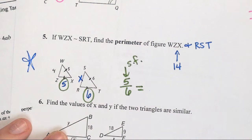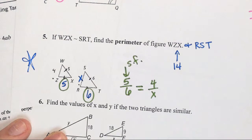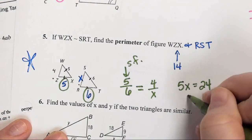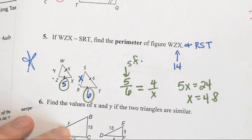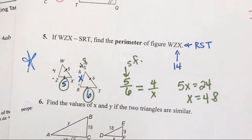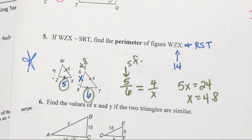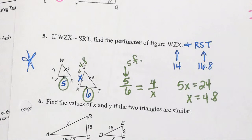I set it equal to 4 over x. I cross multiply and I get 5x equals 24, and it's okay, you got a decimal, x does equal 4.8. So since this last side is 4.8, to find the perimeter, you would have to add all 3 sides together. So 6 plus 6 plus 4.8, which was, Kathy, was it 16.8? Okay, that was our perimeter.